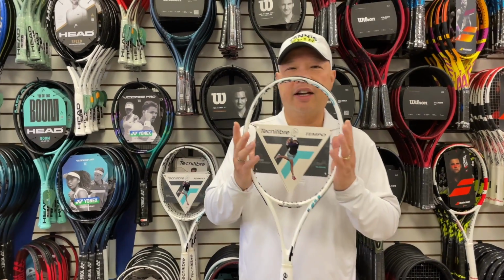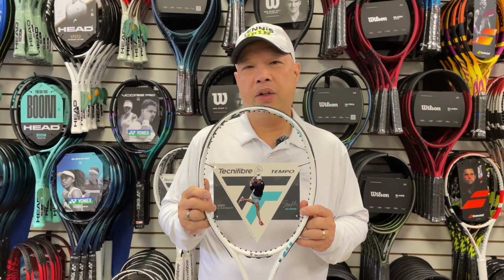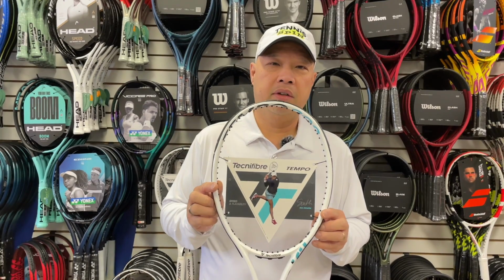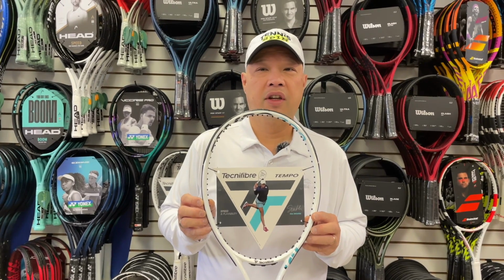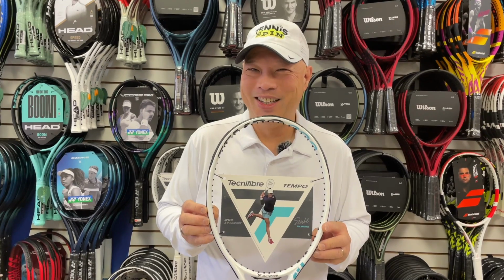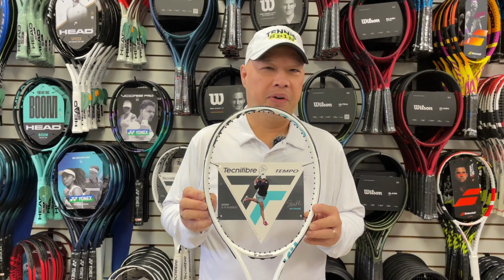For all you ladies out there, obviously you have the number one lady in the world playing with this Technifiber EGA signature racket. Garnered a ton of attention. This racket goes out all the time by men and women. Yeah, men and women. It's a great all-around racket.